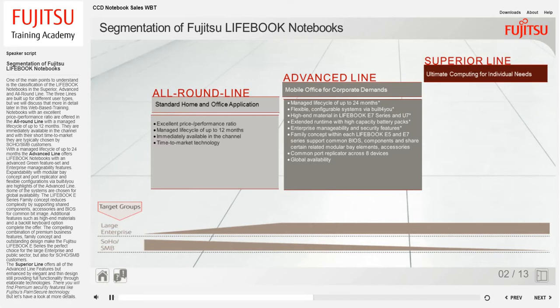The Lifebook E-Series family concept reduces complexity by supporting shared components, accessories, and BIOS for common bit image. Additional features such as high-end materials and a backlit keyboard option complete the offer. The compelling combination of premium business features, family concept, and outstanding design make the Fujitsu Lifebook E-Series the perfect choice for the large enterprise and public sector, but also for SOHO SMB customers.